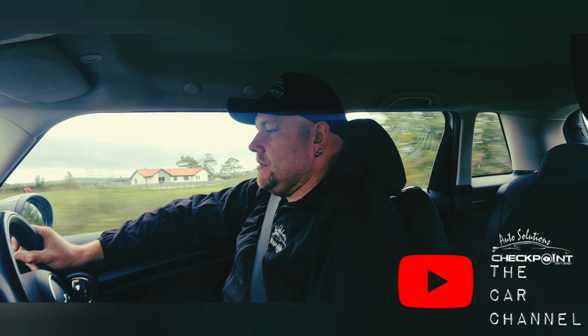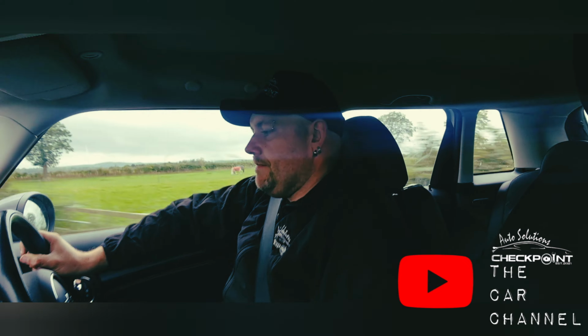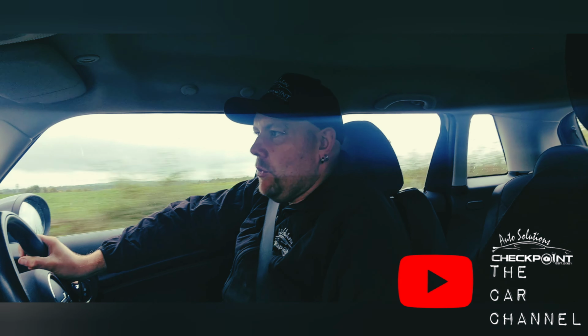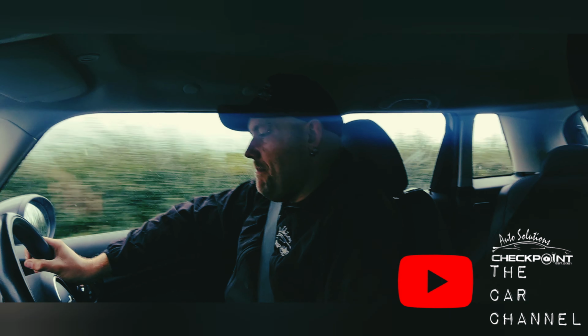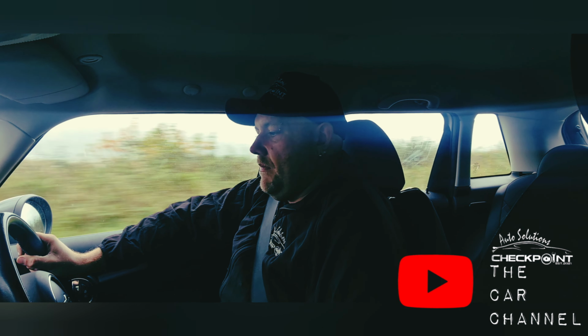Put it in sport mode, we'll just stick it in sport mode and see what they realise with this. So I think the sport mode maybe adjusts the suspension to make it stiffer. Look at the mid. Green for economy.